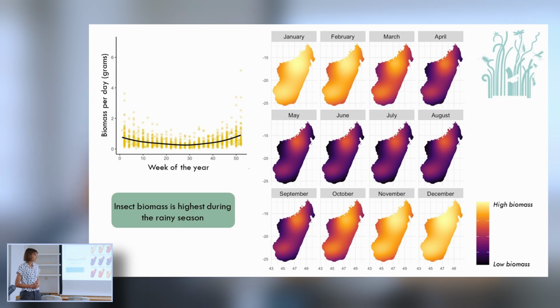So moving on to the results. Indeed, we saw, as expected, that insect biomass was highest during the rainy season in Madagascar. So first, looking at this graph on the left side, you can see the week of the year on the x-axis and the biomass of insects on the y-axis. And the yellow dots are all the samples that we collected. And then in the black line, you can see the estimated total biomass through time. So indeed, in the beginning of the year and in the end of the year, biomass peaks, which is during the rainy season, whereas it drops in the middle of the year when it's the dry season.